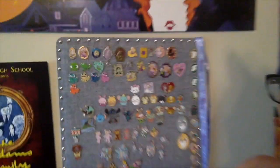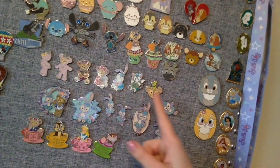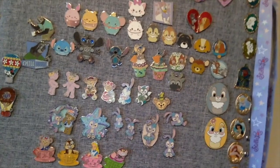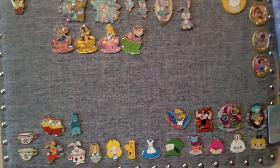So I have a lot of side collections going on, so let's check out what those are. Some of my side collections, let's see. Down here, I have a bunch of Duffy and Friends pins. That's definitely one of my side collections because I love Duffy and Friends. I think they're just adorable. I also have a bunch of Alice in Wonderland pins down here. That's also one of my side collections.